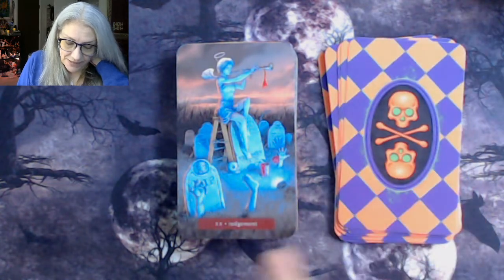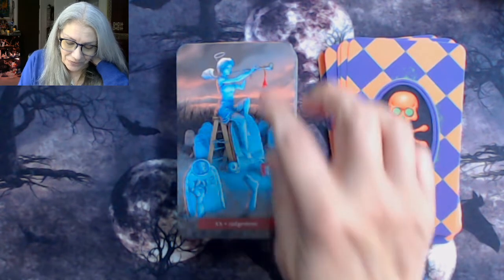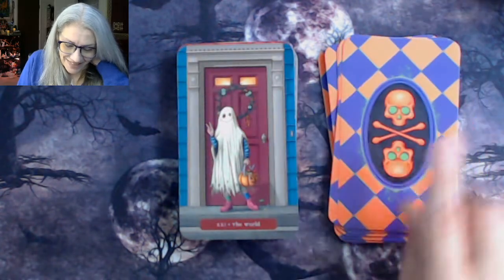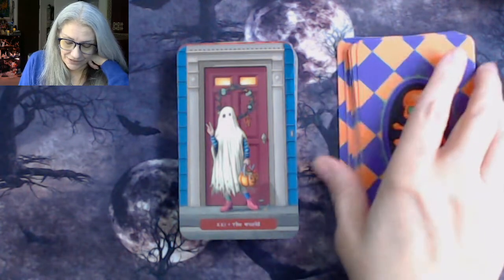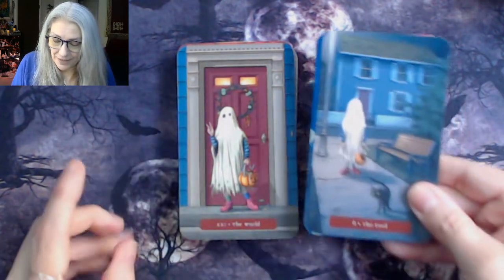That's awesome. Judgment. So you can see that these are decorations. She's sitting on a little ladder that's propped behind this tombstone. You can see the wire on her halo and the hand sticking up out of the ground. That's great. And then we have the Fool showing up again in the World card. This is awesome. And you can see the little lantern, or the little pumpkin, is full.